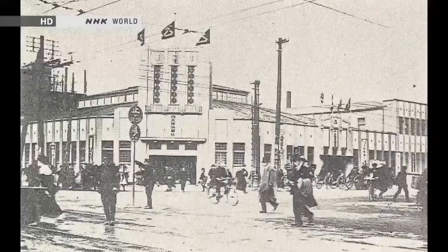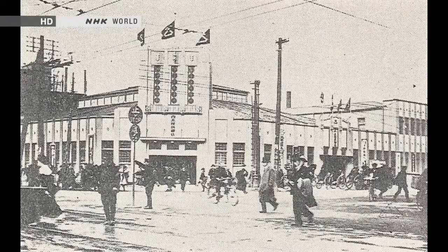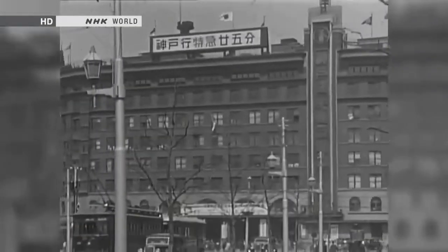The use of model food samples in restaurants all over Japan started with a dining out boom in the 1920s. Back then, one department store after another was opening in big cities like Tokyo and Osaka. Their cafeterias became wildly popular. In those days, middle-class office workers were proliferating in Japan, and they began to enjoy going out on the town all dressed up to eat a meal.